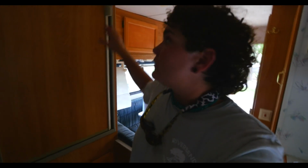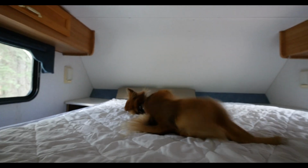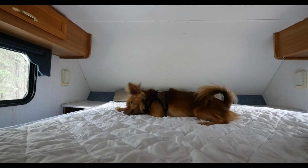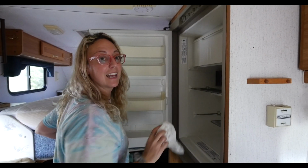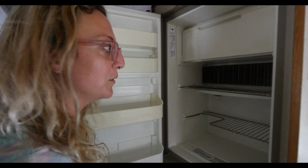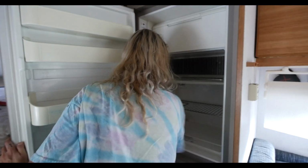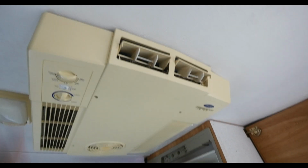The fridge that we have is a 3-way, can be powered with DC power, propane, or with shore power, which is what we have going on right now. Seems like it has never been used. I mean, there's no food residue or anything. The AC is a little bit loud, but God bless you.